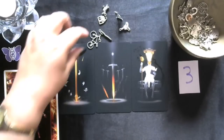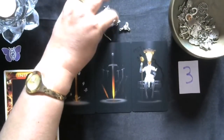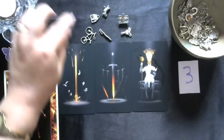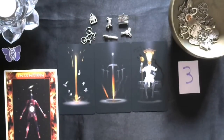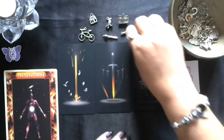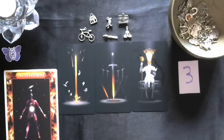Right, let's have a look and see what we have. I just want to move them around so that you can all see them quite clearly. Make sure that they're all in shot. Okay. I always look at the charms to see where they are, where they land, especially in relation to these three cards, and obviously then their interpretations and their meanings.